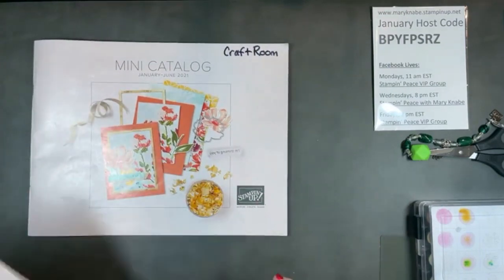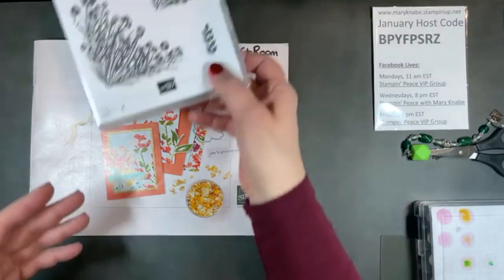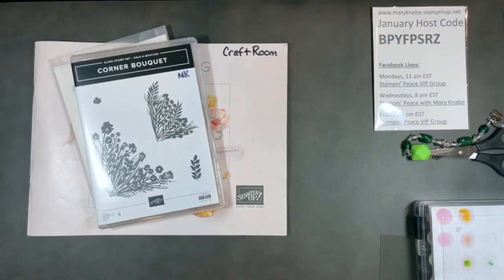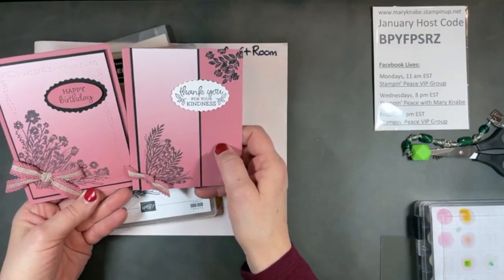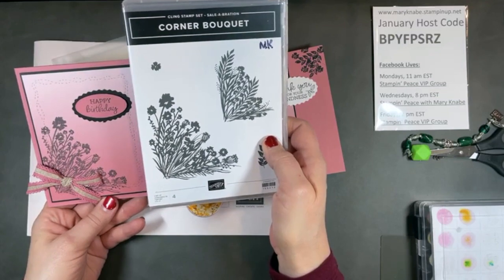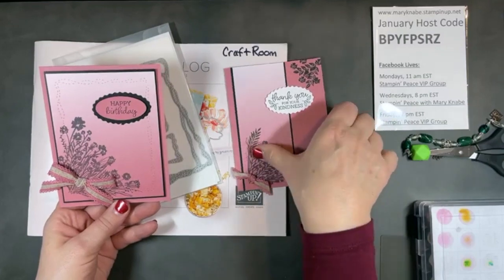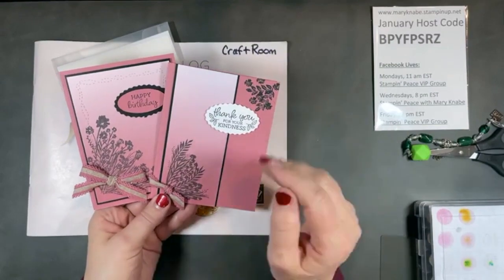Okay? Tonight we're going to be using some products that I used on Monday, but I wanted to use them with you in a different way than we did on Monday. These were the 2 cards that we made in my Make It With Mary Monday Facebook Live in the Stampin' Piece VIP group. The stamp set used is Corner Bouquet, which is one of those celebration ones that you can get free with a $50 order. Okay, and we just stamped in black, in the Tuxedo Black ink for a silhouette look.